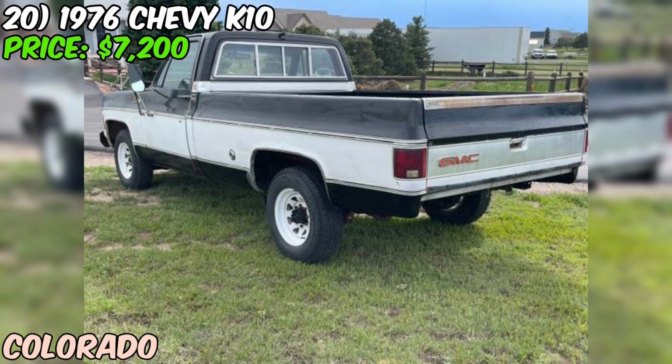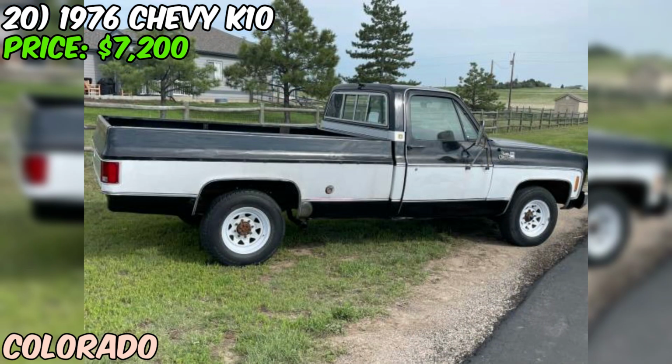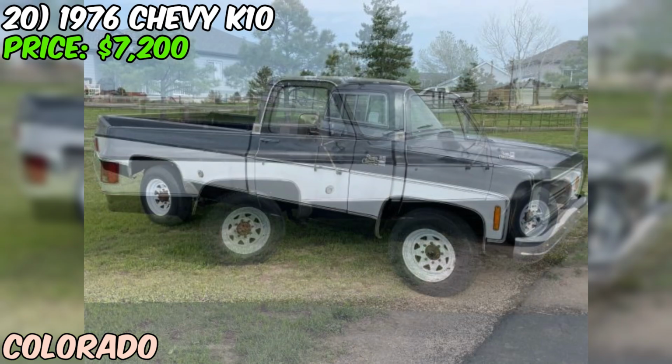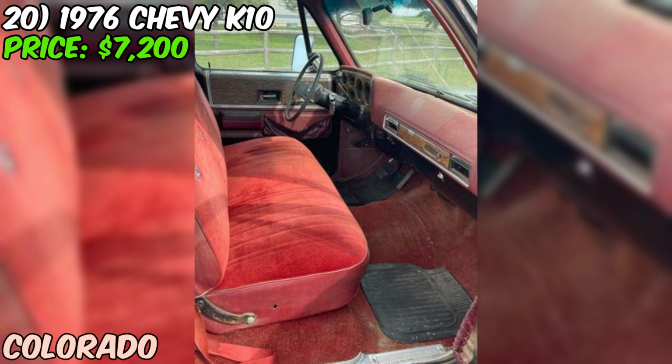20. Let's dive into this 1976 GMC Sierra Classic 25 Camper Special that's listed for $7,200. Now this is interesting. We're looking at a heavy-duty 3/4 ton with the mighty 454 big block 7.4L V8 under the hood. These camper specials came beefed up from the factory to handle slide-in campers, and that 454 means it's got the muscle to back it up. The automatic transmission and those dual gas tanks make it a practical cruiser, even by today's standards.